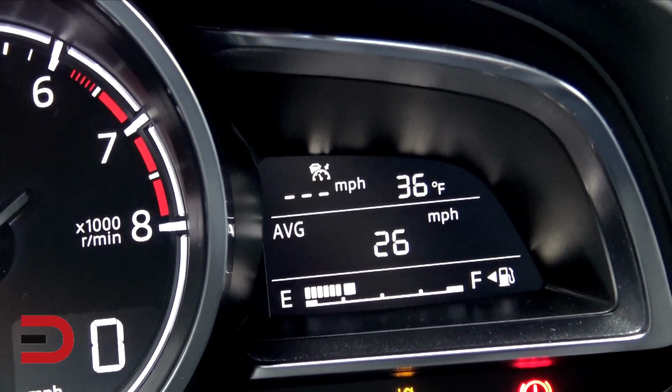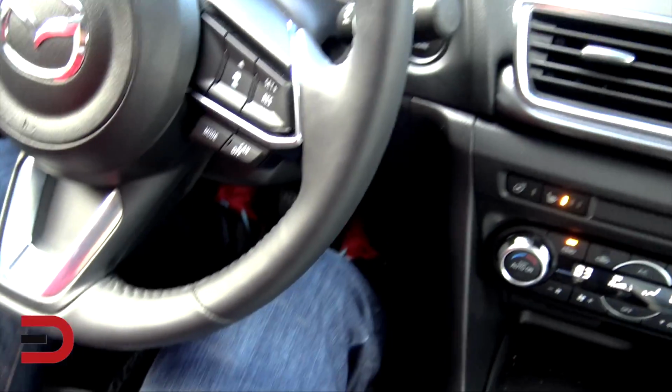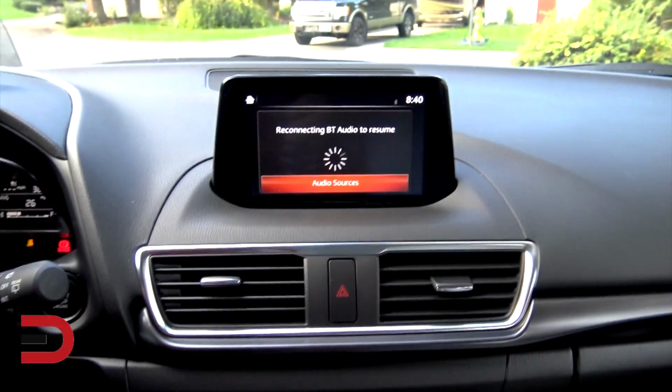Gosh, 36 degrees. That's why I'm actually wearing pants today. I haven't worn pants since, I don't know, March.